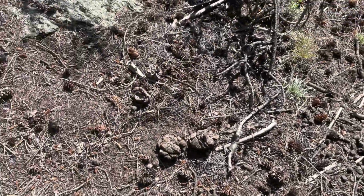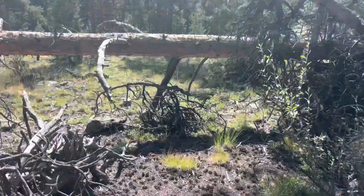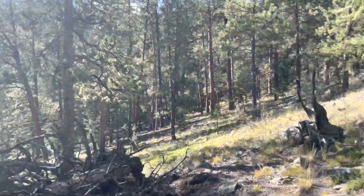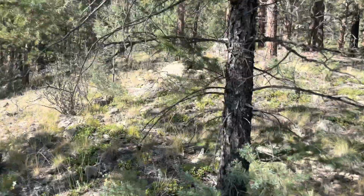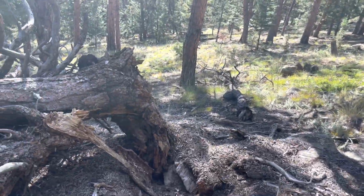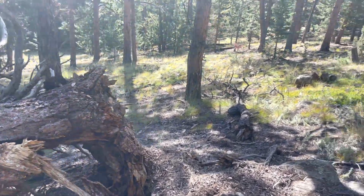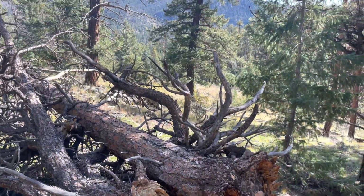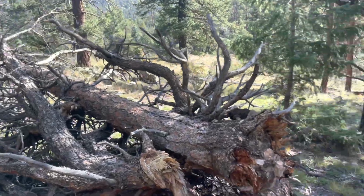Some big elk turds. We got some more. Looks like maybe bear scat. A lot of activity up here. Not hardly any signs of human. Something, I don't know why, but that would have been knocked over. There's nothing falling on top of it. So strange.